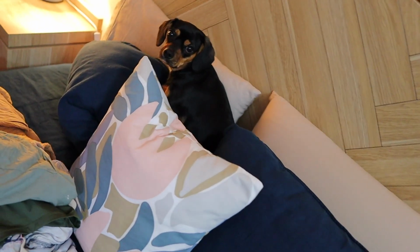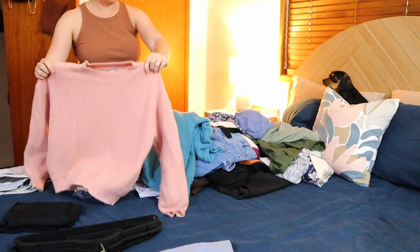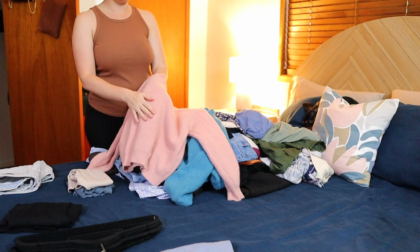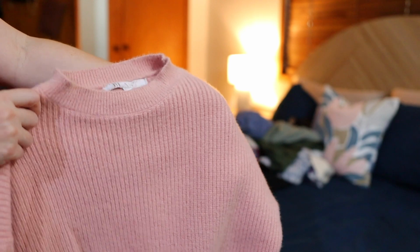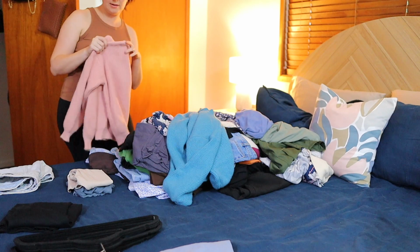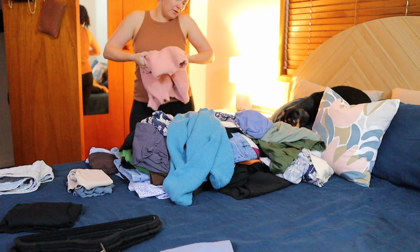Oh, I see. I have these two jumpers. They're exactly the same except different colours, one blue, one pink. And they're so soft. I call them my kitten jumpers. I don't know what kind of material, but it's just super, super duper soft. I've had them for I think 3 years and pretty much just wear them in winter time.